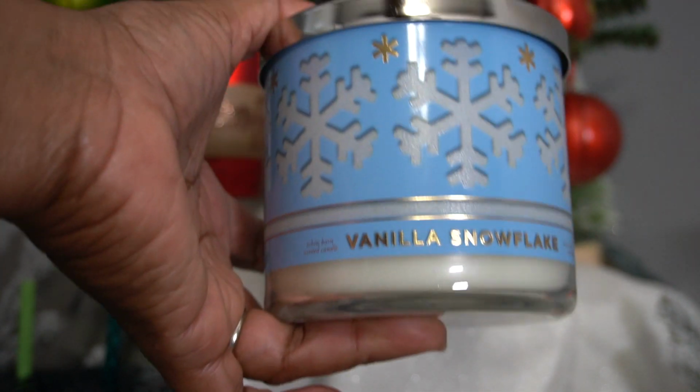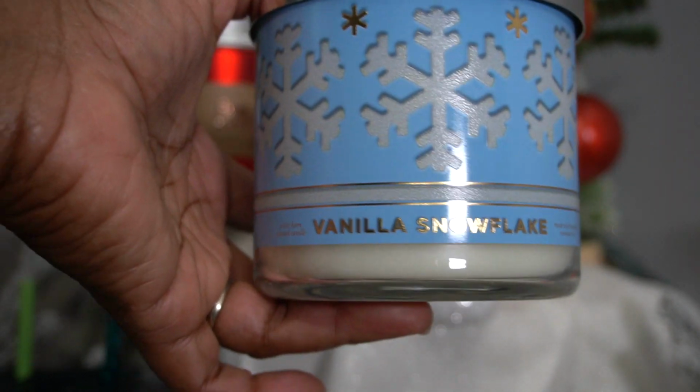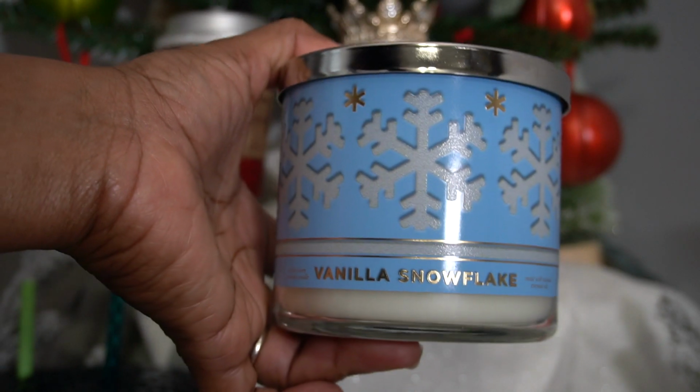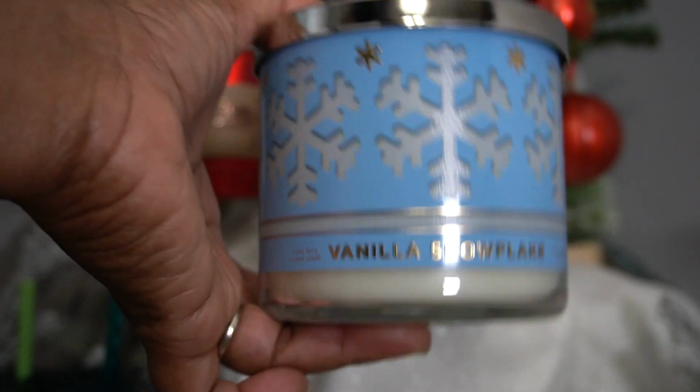So yes, again, these are online exclusive candles. I'm not sure if these candles will be inside the store, like a different version of them. I don't know, but I did grab these when they came out online.